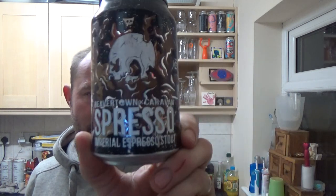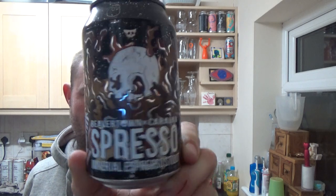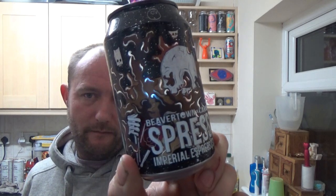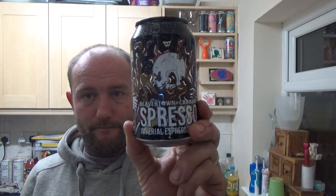They've collabed up with coffee roasters Caravan to bring this Spresso. As usual, fantastic artwork from Beavertown. Imperial Espresso Stout, 9% ABV. Imperial Espresso Stout brewed with our friends at Caravan using Guatemalan coffee. Let's get out into a glass.